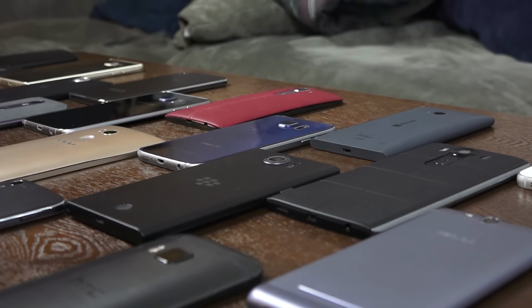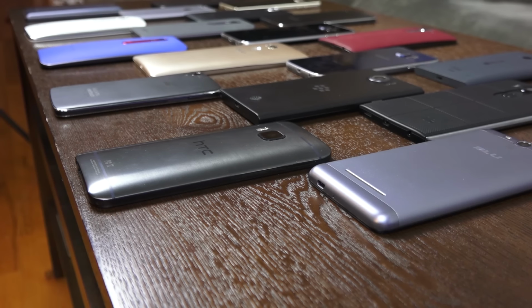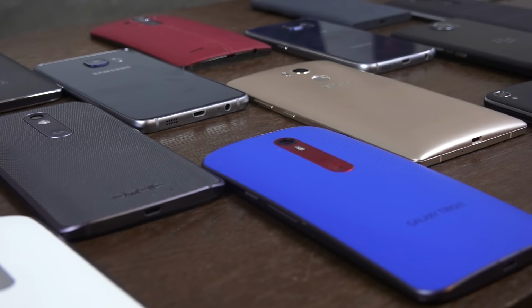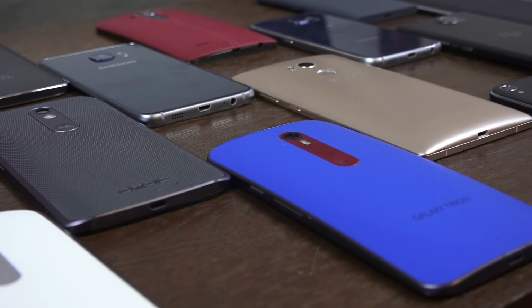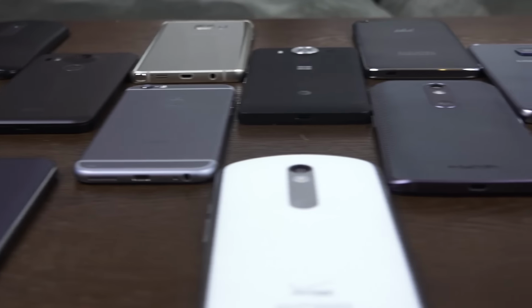We saw some really cool innovations this year. We saw quick charging take its step to quick charging 2.0, basically fast charging a lot of devices. More devices picked up wireless charging, better cameras overall. We saw the companies put out multiple devices, even guys like Alcatel, LG, Samsung, Microsoft, you name it, HTC. Everyone had multiple devices this year, which is very interesting to see how that actually played out. But without any further ado, let's go ahead and start off with the budget smartphone category.